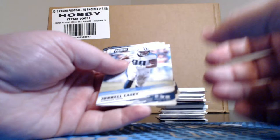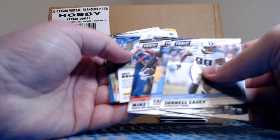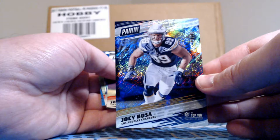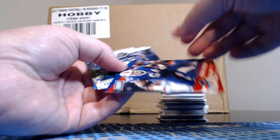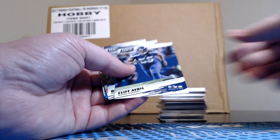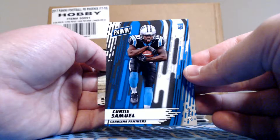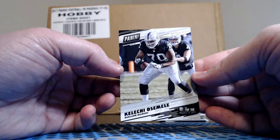Go down to our next thick one here. Jarrell Casey, Cam Newton, Mike Evans. We got a Joey Bosa flipped around. That is a Joey Bosa, 3 of only 10 for the Chargers. Told you to grab them Chargers, Hugo. Joe Thomas, Richie Incognito for the Bills. That one is 13 of 99. Cliff Avril, Dak Prescott, Julian Edelman, Curtis Samuel. 46 of 99 on that one. That one's actually numbered at the bottom, right? Rookie there, Kelechi Osemele. Yeah, something like that.